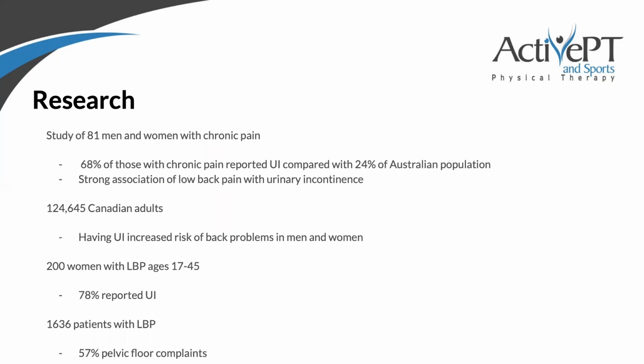And then just some research that might help trigger your ideas while you're in clinic when you're seeing patients. Chronic pain, especially back pain, is associated with incontinence. Urinary incontinence, actually, there's an increased risk of back pain. So we go back and forth. That's why I think it's really important for pelvic floor therapists to have an orthopedic background, because I think sometimes pelvic floor therapists tend to be vagina-centric, and we just don't think about the rest of the patient.